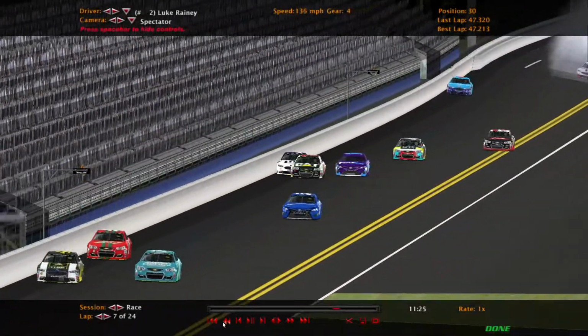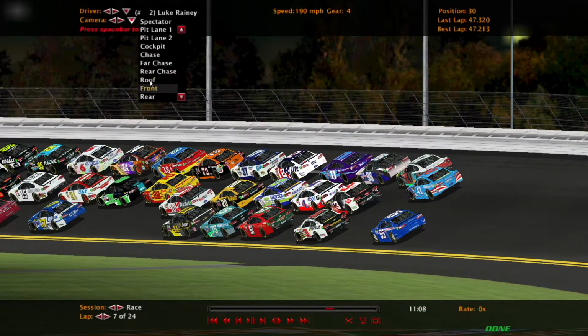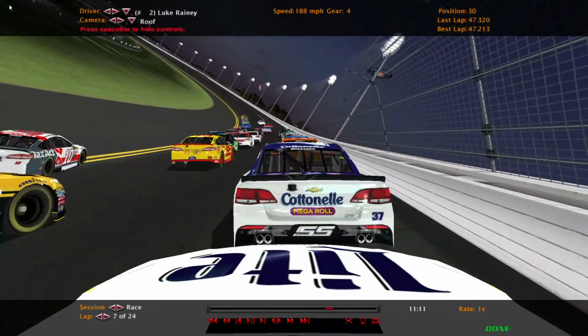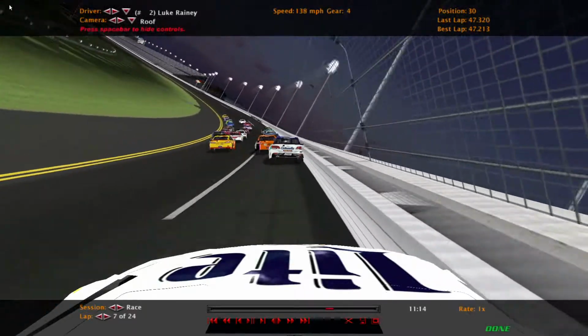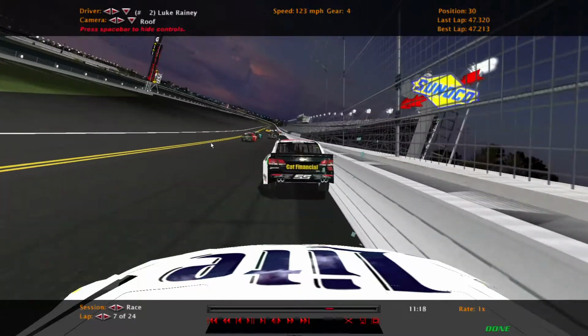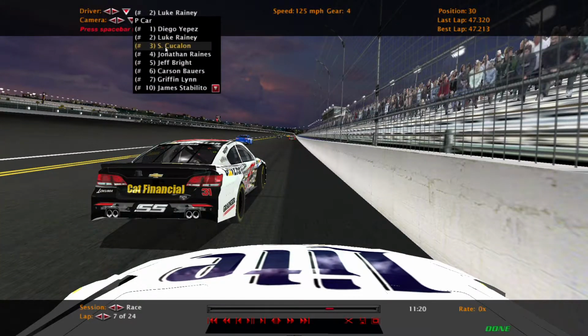We're going to board the 2 of Luke Rainey. He gets some pretty heavy side damage in this. He gets squeezed into the wall. Both sides of that car are pretty well torn up. And we'll just have to see if that affects him, if he can maybe come down here and try and pull the fenders out. Oh yeah, there's Taylor, bounce off the outside wall hard there in front of Luke Rainey. Some of those drivers got some pretty heavy damage.